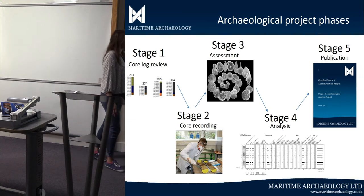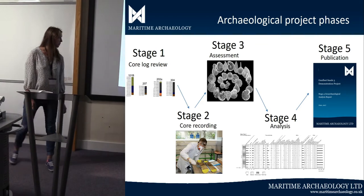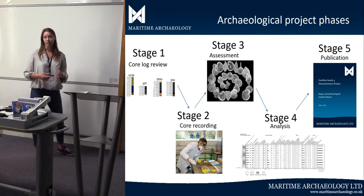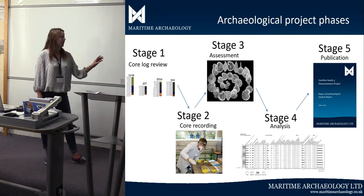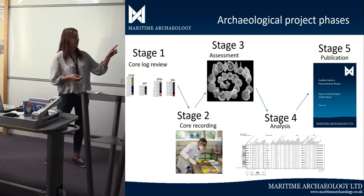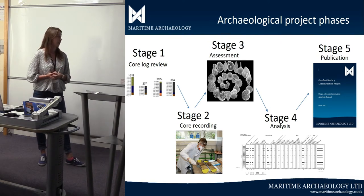If a certain number of cores go on to stage two, we do some core recording. Not all cores are as dangerous as this one. We didn't know at the time, as this was a land core with asbestos in it. Then if the core recording shows that this is still interesting, has potential to contain macro and microfossils, it goes on to pollen, diatoms, etc. Then it goes on to stage four, which is more analysis, pollen counts, and then stage five, which hasn't actually happened very much. Stage five is a publication. There will be an article in a peer-reviewed journal, for example.